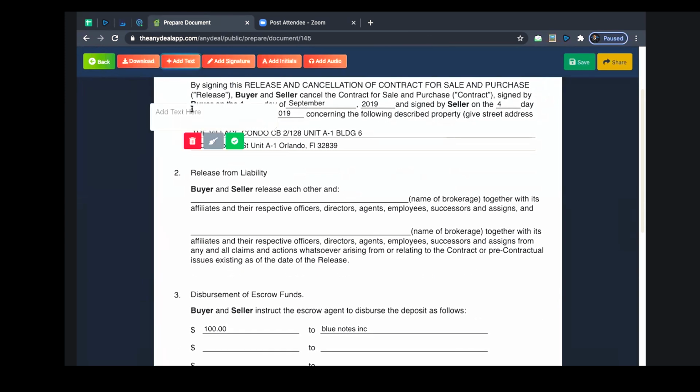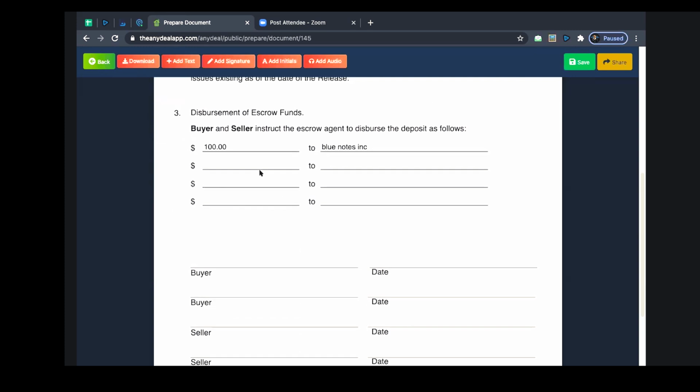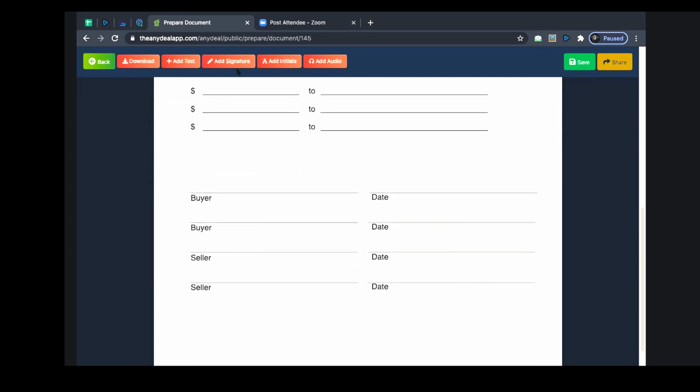So what you can do is obviously add your text here. Very, very cool stuff. So let's just say I'm going to put buyer and seller need to release each other from Blue Notes Inc., my company, right? Whatever. We're going to click check. I'm going to drag that right here. I need $100 back, right? That was my EMD, so I need to get my $100 back, and I want to make sure we put today's date, right? Today's the 30th. Wow, okay. All right. So you can do as many texts as you want. You can put date right here.